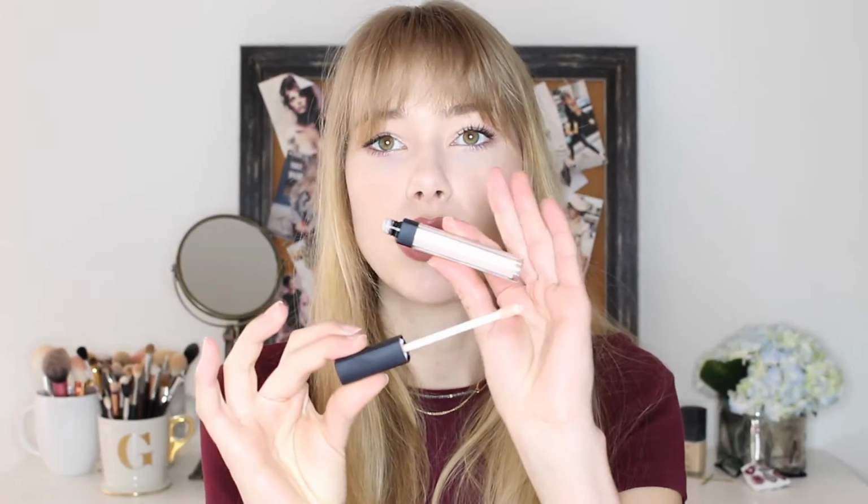It doesn't crease or settle in my fine lines. It gives me really heavy coverage for my very dark circles, and it layers and lasts beautifully through it. So this is such an incredible concealer. It has a typical doe foot applicator, nothing fancy, but just absolutely incredible. This has been such a staple in my handbag and my makeup bag and just everywhere over the last 2 months.